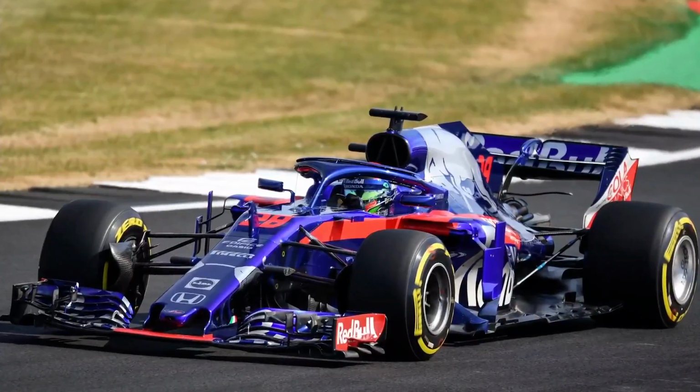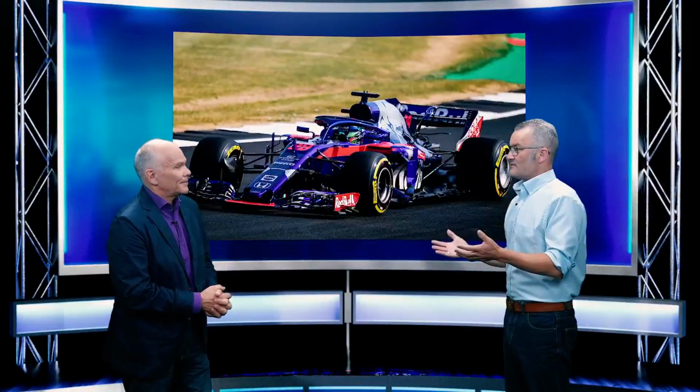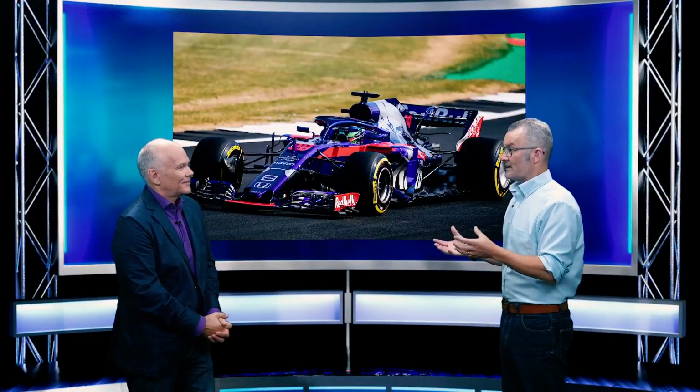Toro Rosso with drivers, accidents, but also the development continuing apace. Yeah, I've always been a favourite of mine, Toro Rosso, in terms of their aerodynamics. Lots of very clever ideas that very soon get copied by the rest of the paddock. In Austria, they turned up with an almost unique front wing end plate.